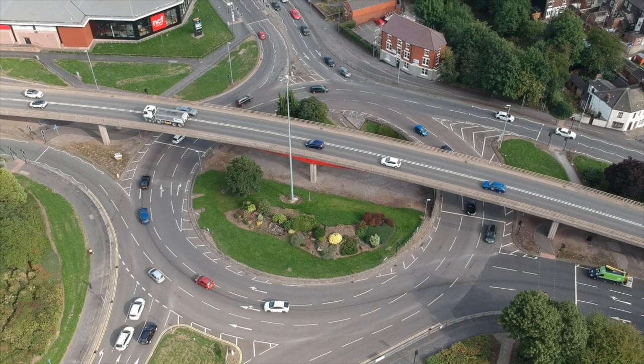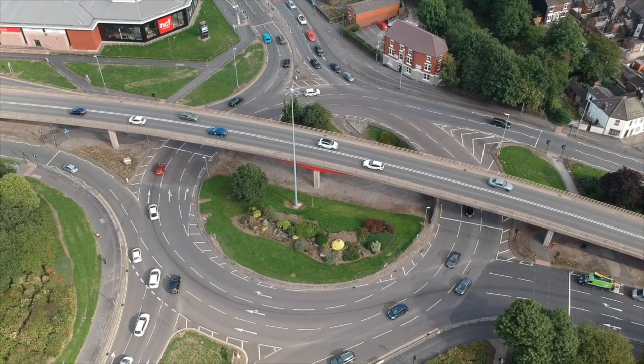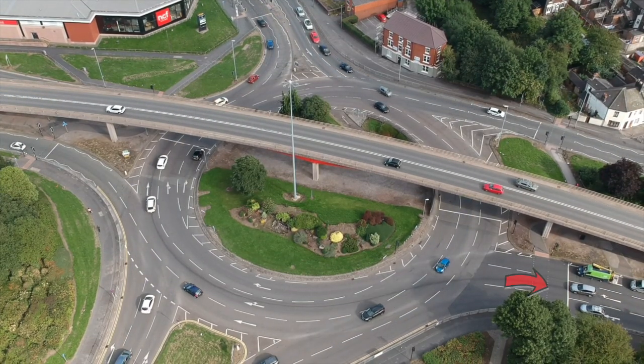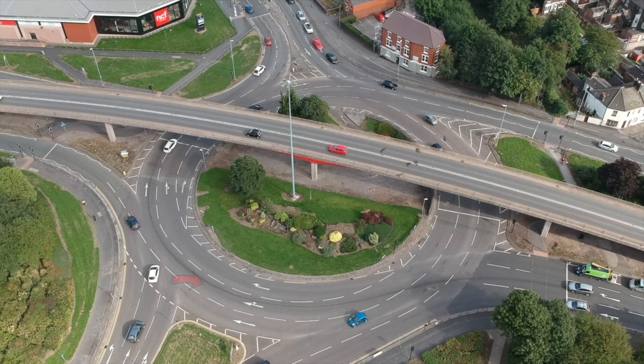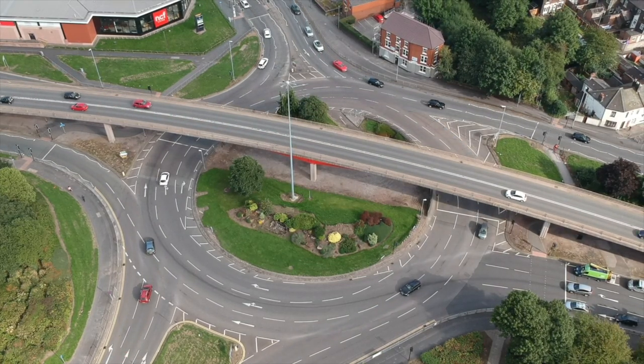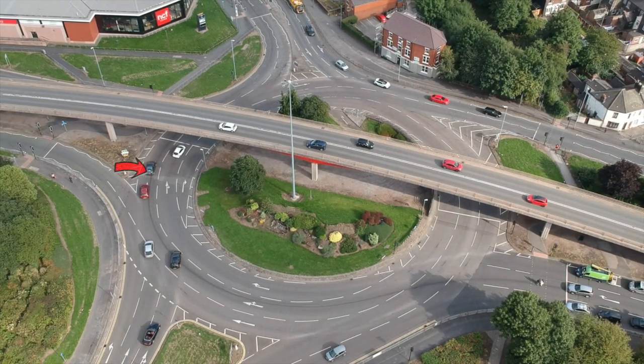So for going right here, you'll be following the signs for city centre. You would approach in this lane here. Again, it's a spiral roundabout which would then take you to here, and as you can see, you are now on the outside of the roundabout, making it much safer.